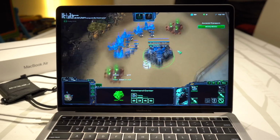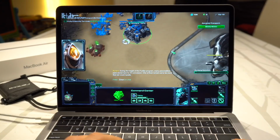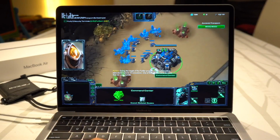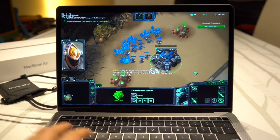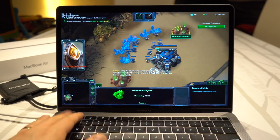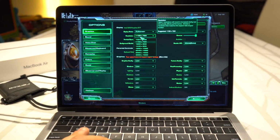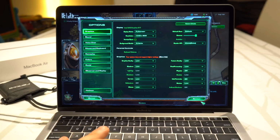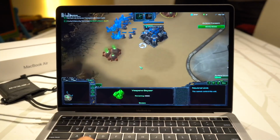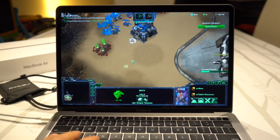82 frames per second, awesome. How's the graphics looking? Playable. I can't say it's bad, but while we're here, let's see if we can pump this up a little bit. 1440. Keep everything else the same. We dropped to about 45, 60, 77 frames per second. Again, we haven't seen any action yet, so let's see some action.